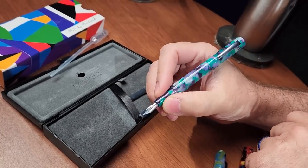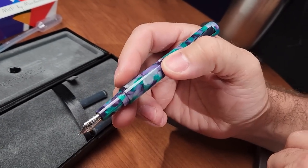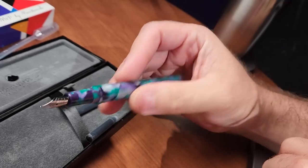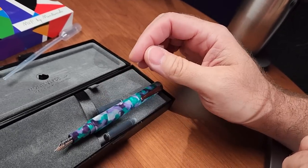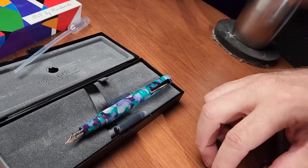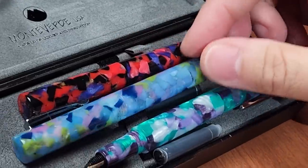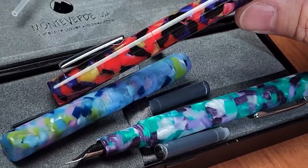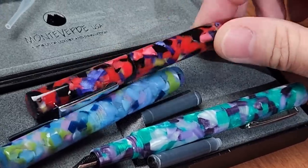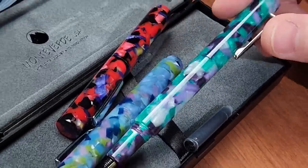It's got a pretty thin grip section here because it's a small pen, so that makes sense. You know, fine, medium, and broad nib, I think, on this one. And a 1.1 stub, right? And do they do an OmniFlex too, right? I would have to confirm that, but perhaps. We got three different colors. If you like that kind of multicolor flecked look, kind of a vintagey material design, I like this one the most, the one with the teal.